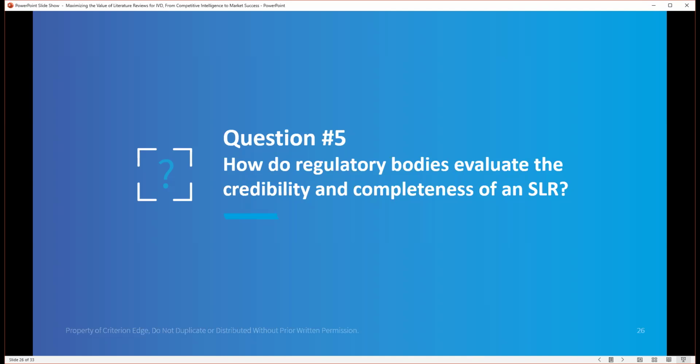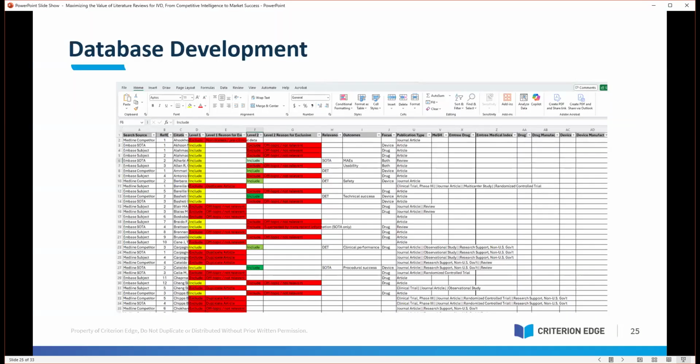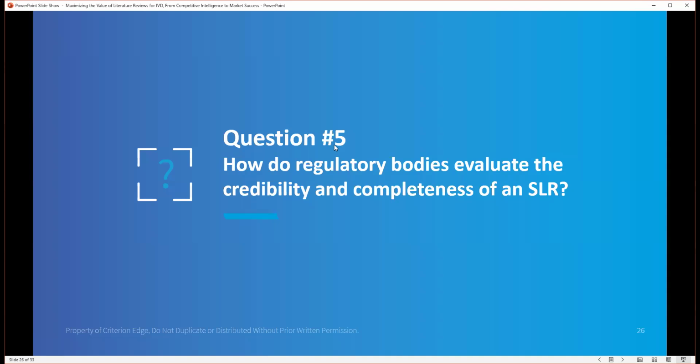So the more detailed you can be, and even going back to this search, I tend to take notes for myself regarding if there's a specific reason I deemed it to be off topic or not relevant, like perhaps it's related to the wrong patient population. I take a note of that just so that I can go back if ever there is a question about, well, why did you exclude this study? I can say, it was excluded because it was the wrong patient population. So it's all about having that transparent methodology well described.